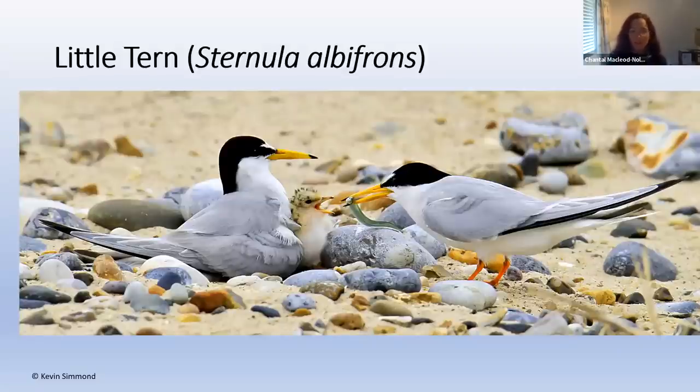But this iconic species is known as the second rarest of the breeding terns, because you've only got about 1,450 pairs. And they're small, they're about 22 centimeters. So yeah, they're not the biggest, as I said, but they've got quite a character. So if you're lucky enough to live near the coast, I would definitely recommend going to see them.